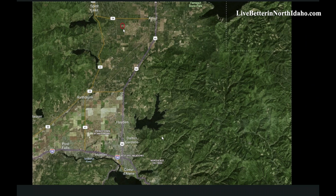Why do people move to a rural area? Well, the number one reason is they don't want to be close to the metropolitan areas, these areas down here. They want to be further away from people. If they're like me, they hate people. They want to be as far away from them as possible. However, being far away as possible from people can put you too far away from the things that you need.